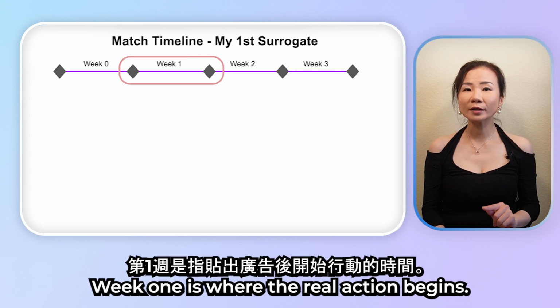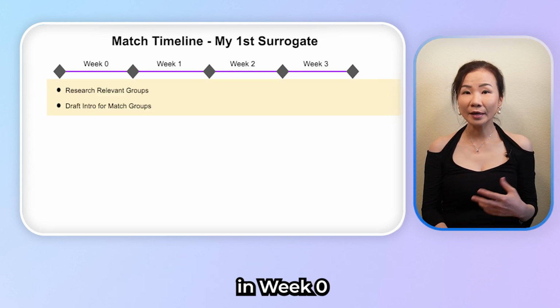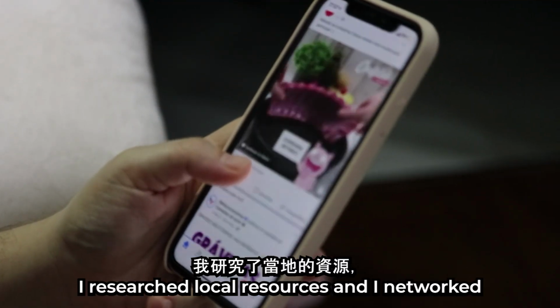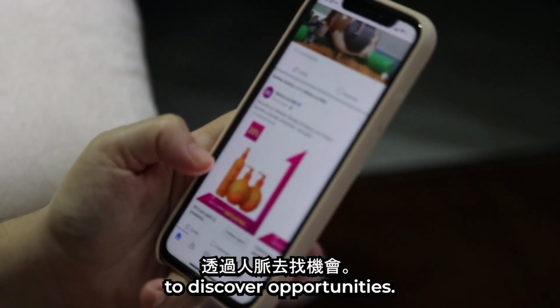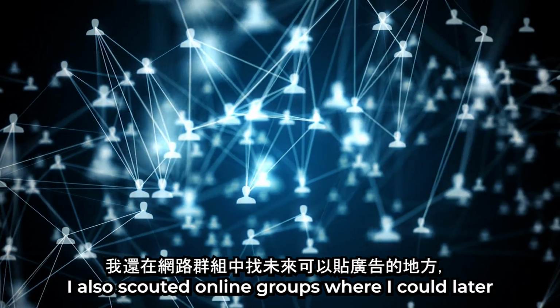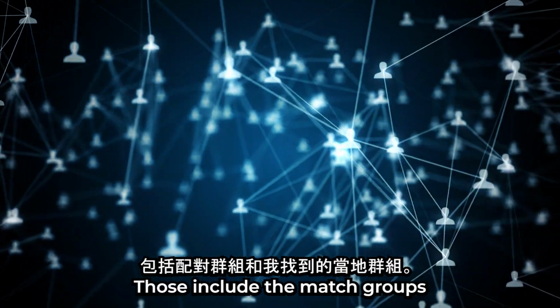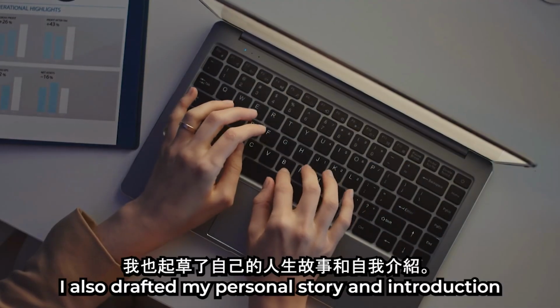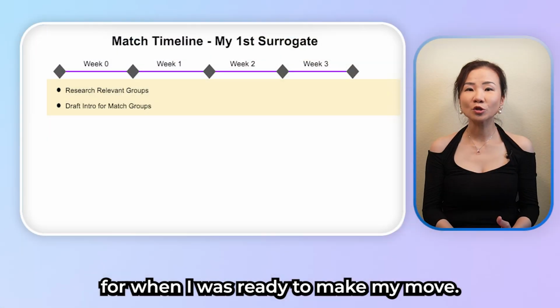Week 1 is where the real action begins after I posted my ad. In week 0, I did some serious groundwork. I researched local resources and I networked to discover opportunities. I also scouted online groups where I could later post my ad. Those include the match groups and the local groups I found. I also drafted my personal story and introduction for when I was ready to make my move.